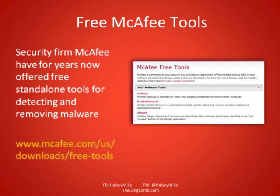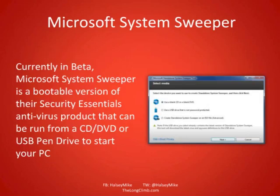So I'll leave that one up there for just a moment longer. The next one isn't completely out yet. It's a new Microsoft tool called System Sweeper. So let's go and have a look at that. You can get a beta of this at the moment. You need to search for it online because as it's a pre-release product, there's no final link online for it yet, but you can search for Microsoft System Sweeper.